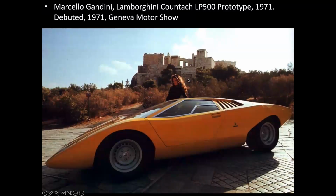So the car after this, they actually designed a few before this. It almost seemed like it came from the future at the time. And I think that's kind of accurate because a lot of people associate this particular design with the 1980s, but it was designed in the early 70s. And these pictures I'm showing you are from 1971. So they hired Marcello Gandini again to design this car.